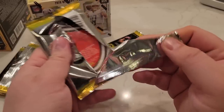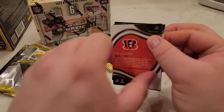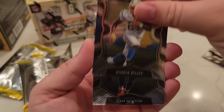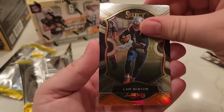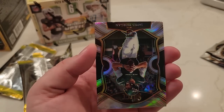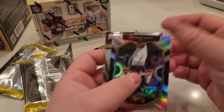Here we go. Such a beautiful one. Oh, we got a field level. Oh, T. Higgins on the back. Okay, here we go. Joshua Kelly. Cam Newton. It's Cam Newton. Ooh, Cam Newton again. And then James Morgan. The Jets.